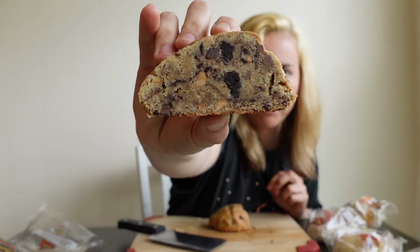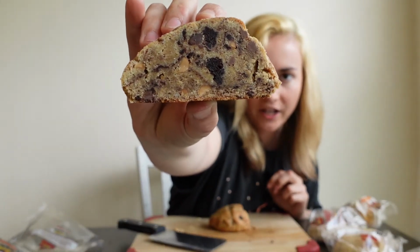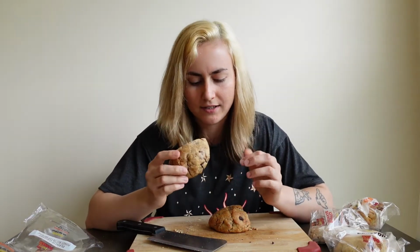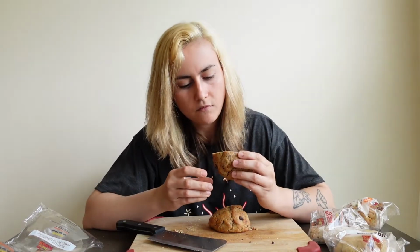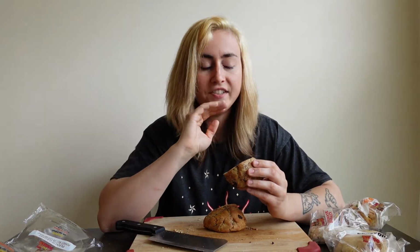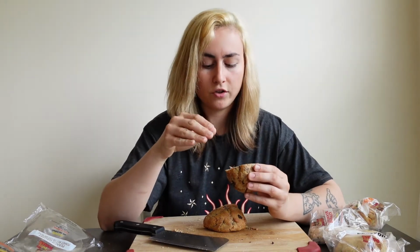Ooh. So this one's got chunks of brownie in it and peanut butter chips. I think this might be a peanut butter based cookie. We'll see here in a sec. Okay. I need another bite for this one. So the texture of this one, 10 out of 10. Very moist cookie, stays together very well.